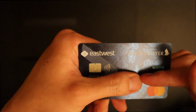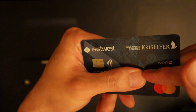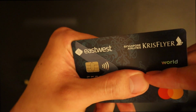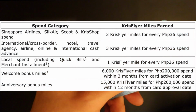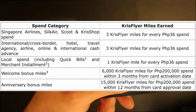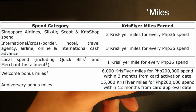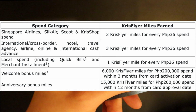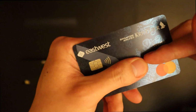So this is my new bread and butter because it gives 36 pesos spent equals 1 Singapore Airlines KrisFlyer mile. And for some purchases and categories like online spends and hotels, airlines, you get 3x the points. So that makes it 12 pesos per mile, which is, I think, really good.